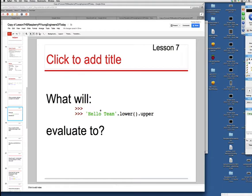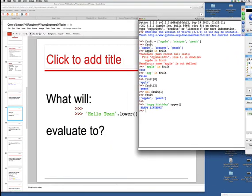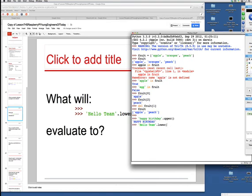What will helloteam.lower().upper() do? Let's all do that real quick because that may or may not be obvious to you. So I'll pull this up here. So if we do this, we got hello team. If it doesn't turn the right color, it probably means you did something I did. Oh, see, build and method, use of upper lower. Let's try it again and see what we did.